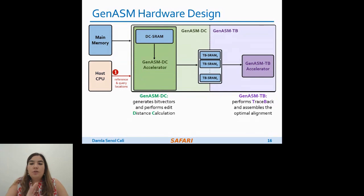So GenASM execution starts when the host CPU issues a task to GenASM with the reference and the query sequences locations. And then GenASM DC reads the corresponding reference text region and the query pattern from the memory, and then writes these to its dedicated SRAM, DC SRAM. In GenASM, in order to decrease the memory footprint of the algorithm, we follow a divide and conquer approach where we divide the text and pattern into overlapping windows and perform the traceback computation for each window. And after all of the windows' partial traceback outputs are generated, we merge them to find the complete traceback output.